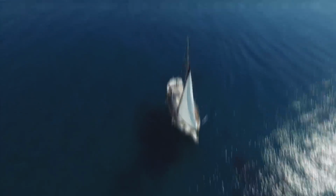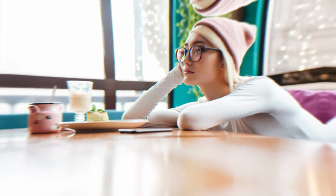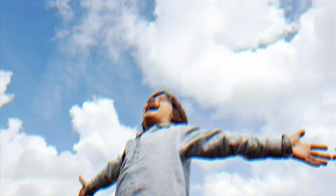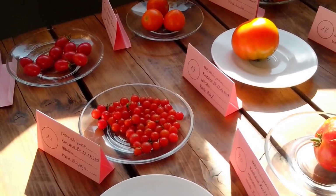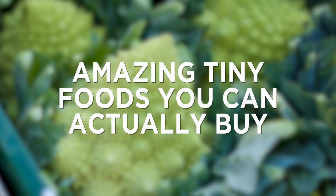When it comes to most things, bigger is always better. Think supersized fast food. However, sometimes that can get boring. So how about a breath of fresh air and gaze upon these tiny foods? Whether you're looking to eat less or you just want to see something cute, here are amazing tiny foods you can actually buy.